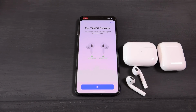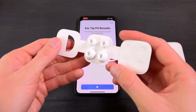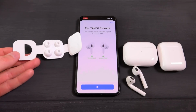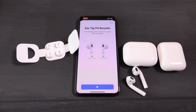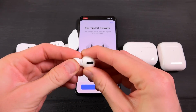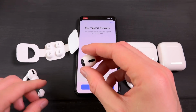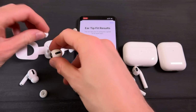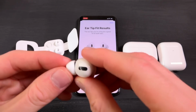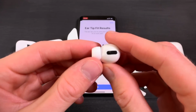So the results should be good just with the medium for me, but of course you can always swap those guys out. Before we actually get into the sound test, since we are already here, I might as well just show you guys how you do that. So you just pull like so. It's kind of a hard pull that you have to do. And then you kind of just pop them back on. It kind of snaps into place there.